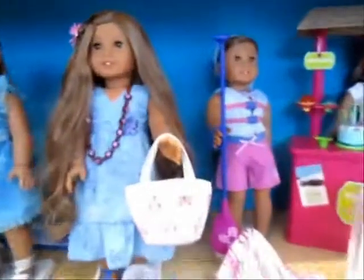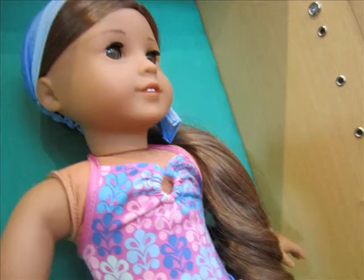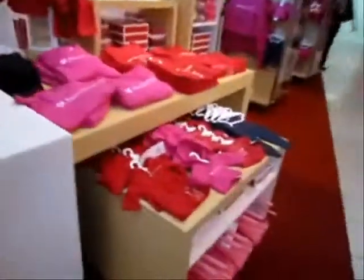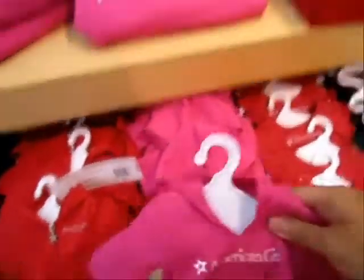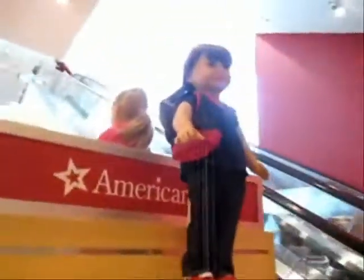Okay, so here's Kanani, and she's like so pretty. Like, her hair's messed up because people probably have been playing with it, but she is so pretty. Oh, she's so cute. I love her hair, it's so pretty. And here's like some of her stuff, like her beach outfit. I still don't know what I'm gonna buy, but. Oh yeah, here's the exclusives. Oh look, little hoodie, that's so cute. I wanna look for some shorts, cause I don't really have any shorts for my doll.